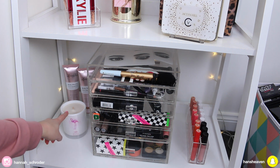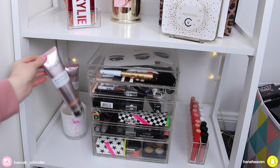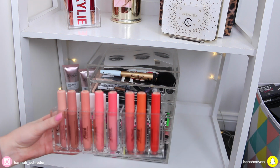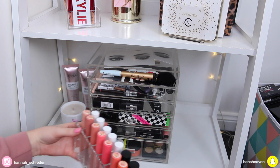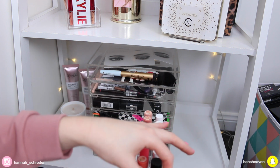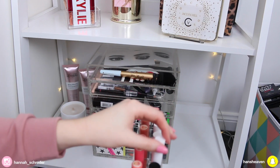Then to the left, I have this candle that the beautiful Ebony at Real You gave me. Then I've got some of my Loving Tan bronze shimmer product up the back there. Then I have this little lip gloss holder, which is actually from Vanity Collections as well. It's a part of one of their little lip gloss drawer sets, and I've got all of the Too Faced Peach lip oils. I've got some of Bare Minerals new liquid lipsticks, and I've also got Sigma's cool holographic lip gloss things up the back.